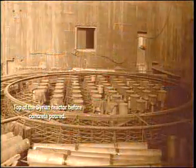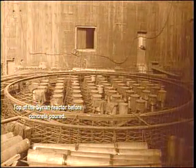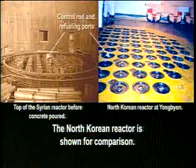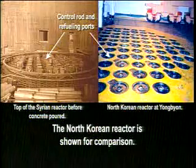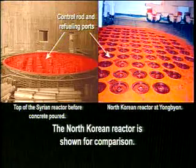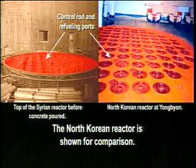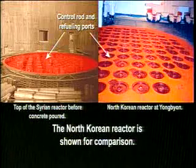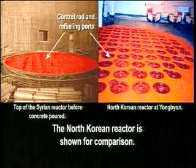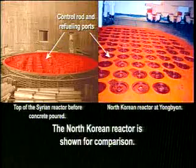This photograph shows the top of the reactor vessel in the reactor hall, before concrete was poured around the vertical control rod and refueling tubes. Note the similar arrangement of vertical tube openings in the top of the Syrian reactor on the left and North Korea's Yongbyon plutonium production reactor on the right. We assess the Syrian reactor was similar in size and capacity to this North Korean reactor. Only North Korea has built such gas-cooled, graphite-moderated reactors in the past 35 years.